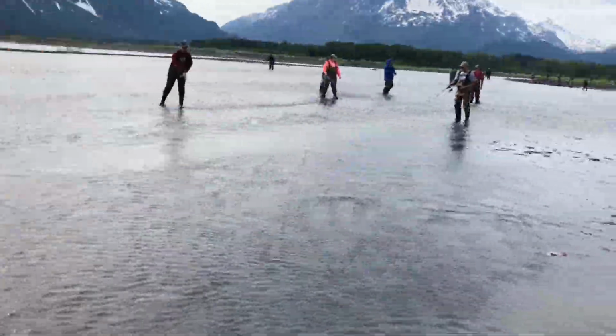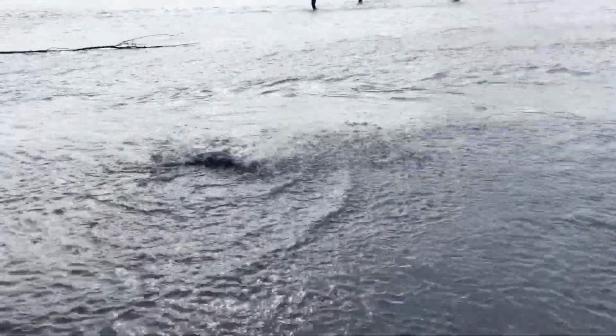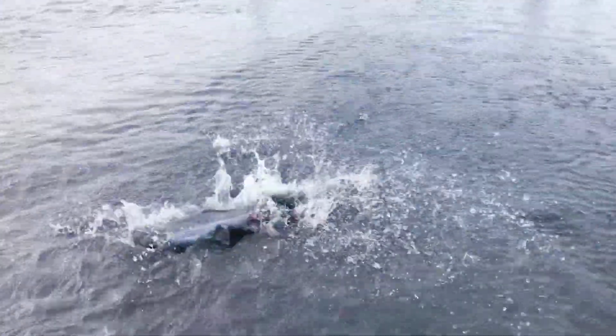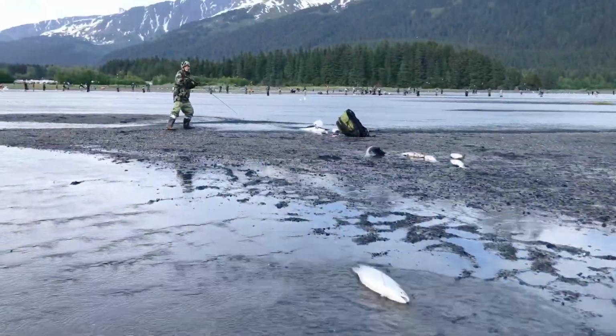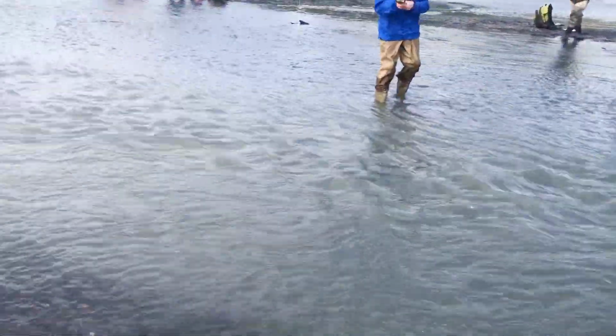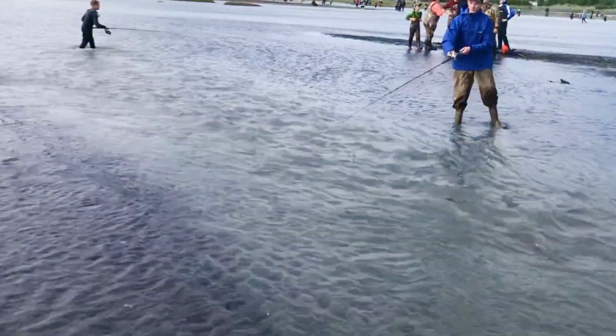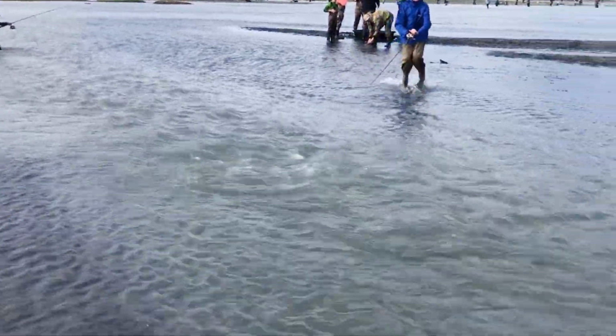Fish this stream right here. Big ol' fish. Way to go, man! Oh, fish on! Oh, yeah, woo!